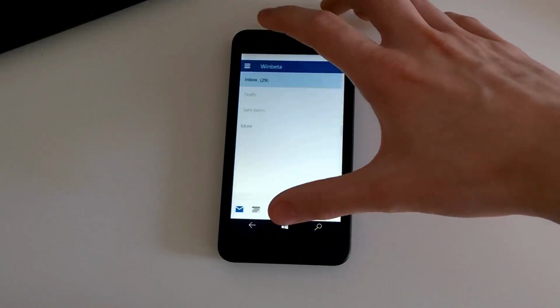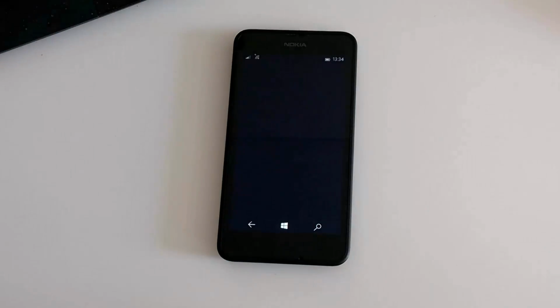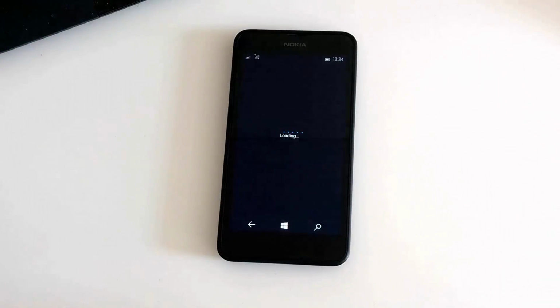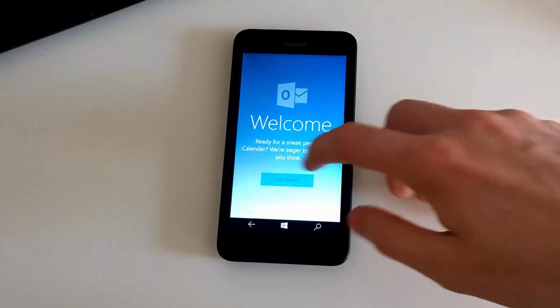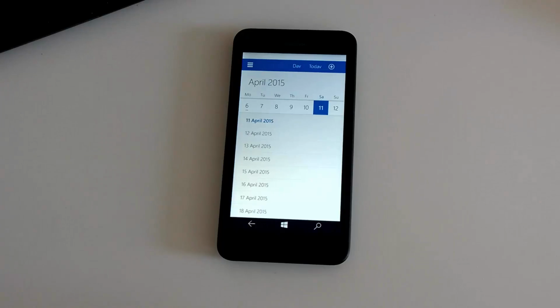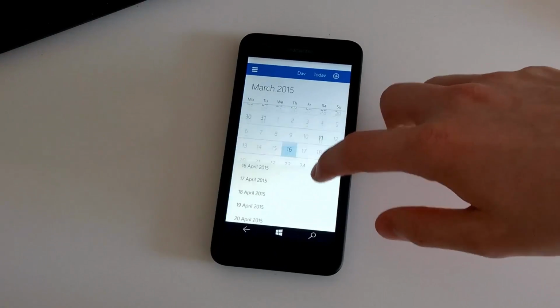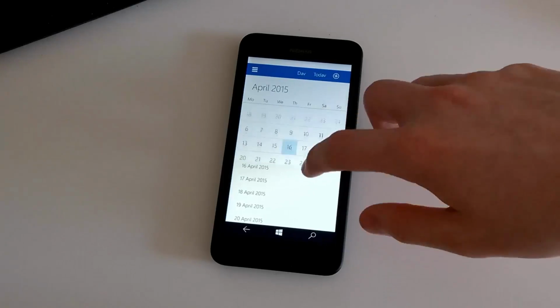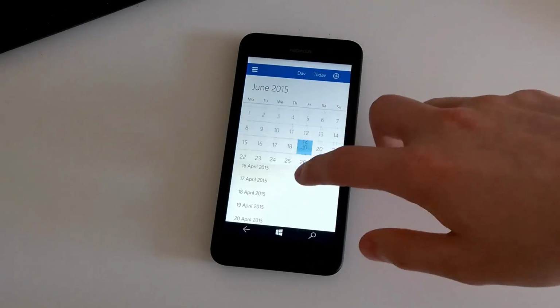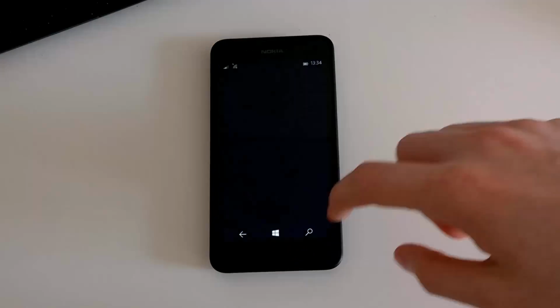And like I said, you can jump straight into the calendar app from the Outlook app just by going like that, and it will load into the new application. Just press on get started, done, and then you will be in there ready to go, and here is your calendar. The UI is a bit iffy right now, as you can see here. I'm going to try and drag that down, but I guess it's optimized for bigger screens than the Lumia 635s. I guess that's a bug and will be fixed in future builds.